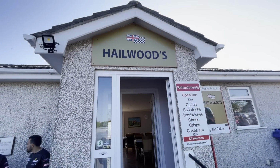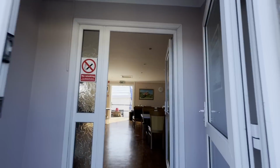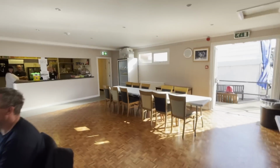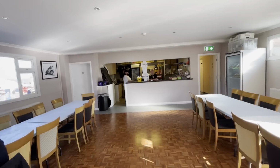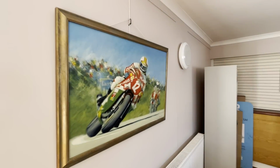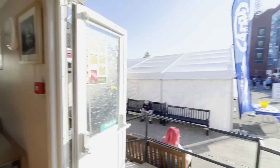One place you need to go when you're up here is Hillberry's Cafe. It's really only open during TT. Get a coffee and a snack and put some money in the box, because it's collecting money, of course.